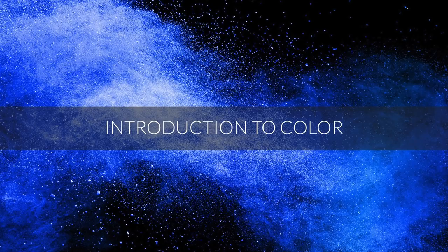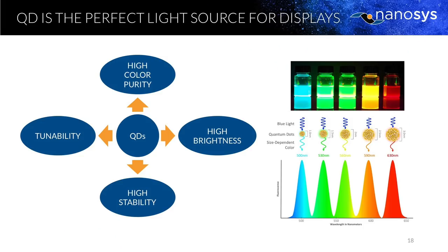So now I'm going to change from the introduction section a little bit to talking a little bit about color and how the quantum dot properties really lead to what's needed in displays for color performance. So probably the most important thing that I think people recognize for quantum dots is tunability.